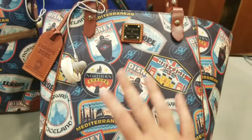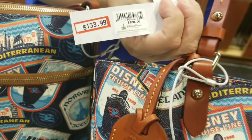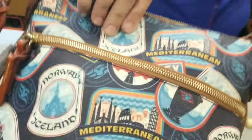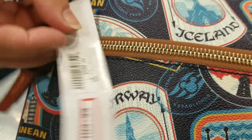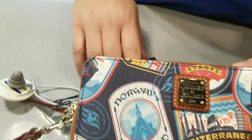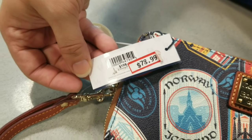And then they have the DVC collection. Oh, what? Here's the tote. $133, was $268. That's an amazing deal. And then this one is $103, and that was $208. And they got the matching wallets. They got the real deal here. This one is $78.99, and it was $158.